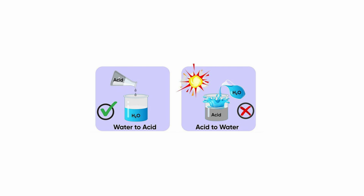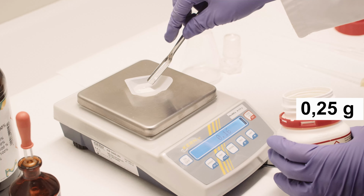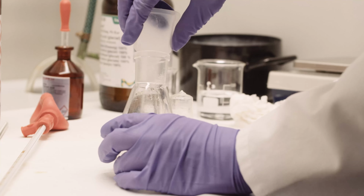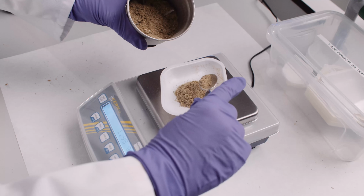Since the acids are very volatile and irritating, we must work in a hood. We weigh 0.25 grams of dimethylaminobenzaldehyde and slowly add the acidic solution while stirring, in droplets. When we have all the reagents and accessories ready, we perform the main reaction.